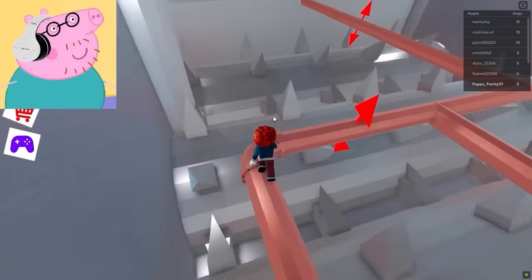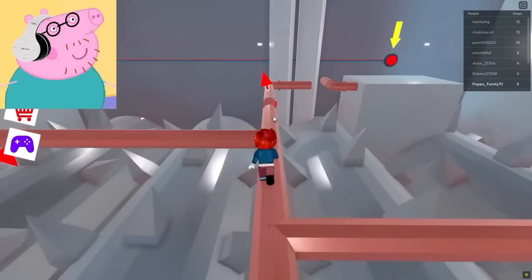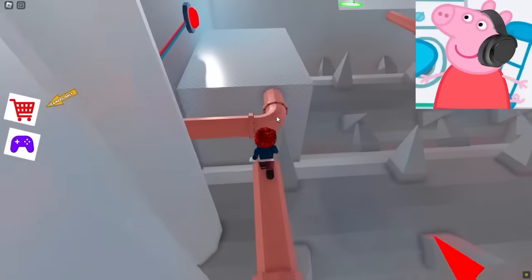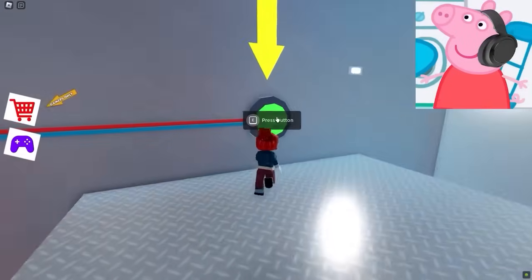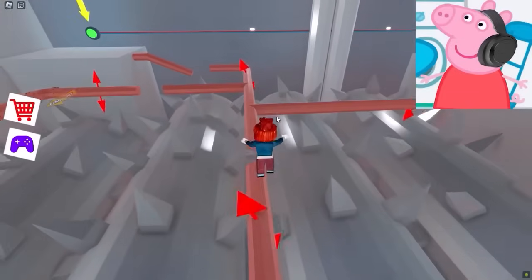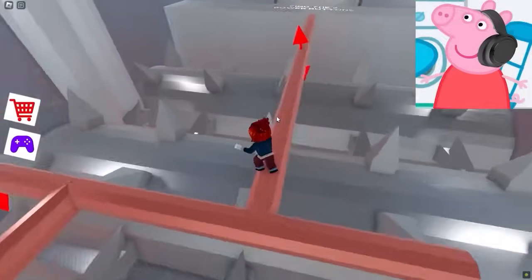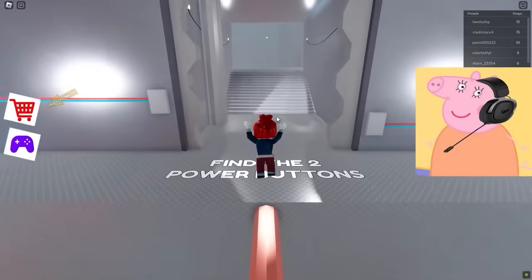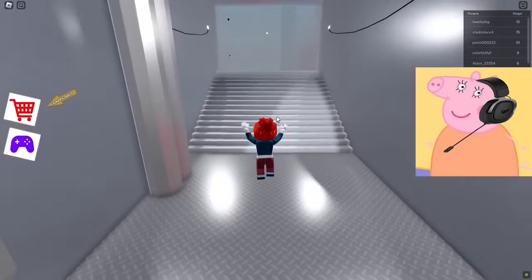Family, great! Only one button left. Let's go activate it to escape from this madhouse. The button is very near. Family, hurry up and activate it. I'm already excited to see what challenges lie ahead of us. Good! Family, run for the exit. We're almost out of here. All right, what's going on?